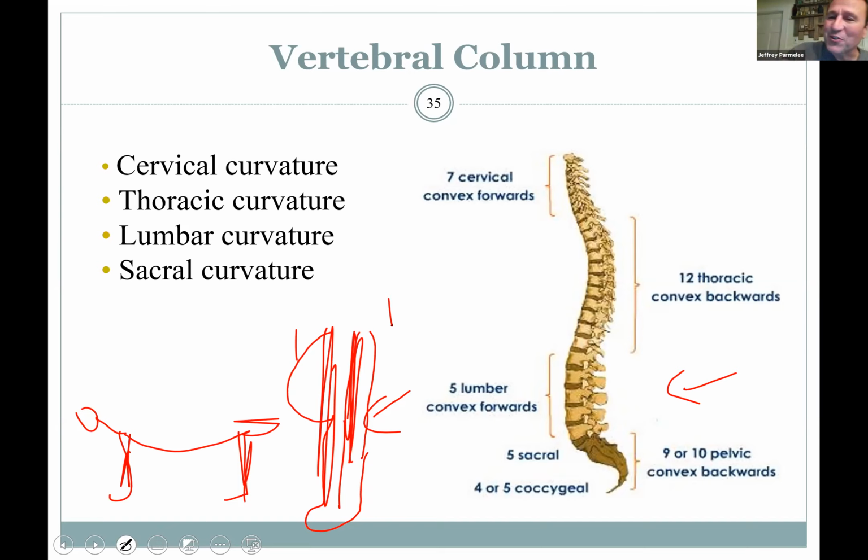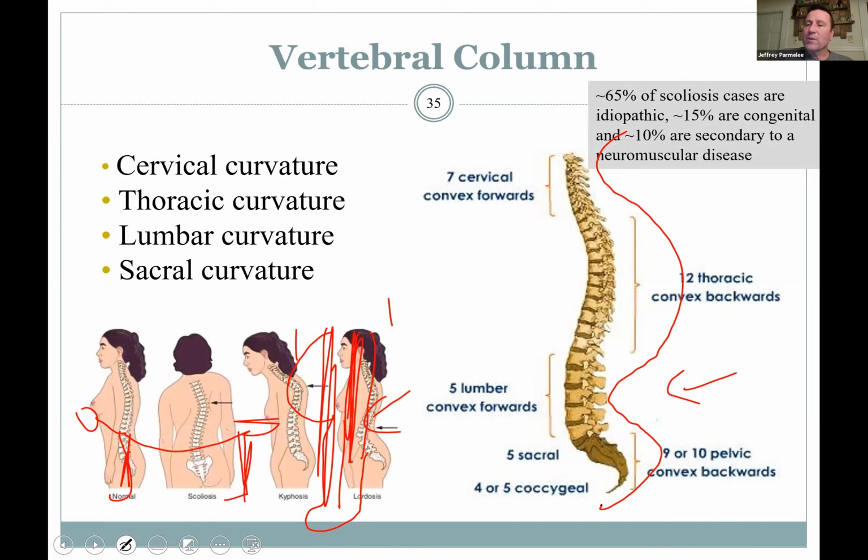All right, but these curvatures that we have: the neck is called cervical curvature, so you're going to have a cervical curvature, thoracic curvature, lumbar curvature, sacral curvature. Their importance to your normal function is to have these curvatures correct. I drew all over this, sorry about that.